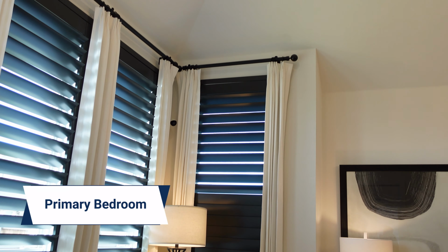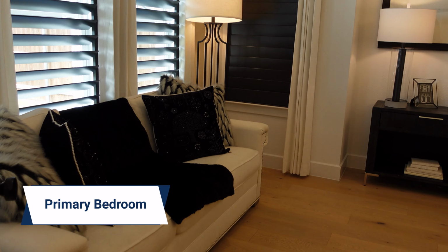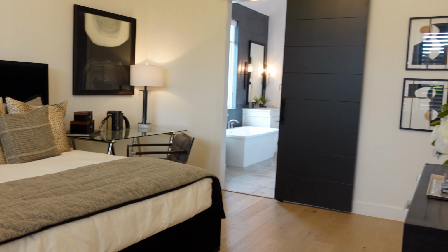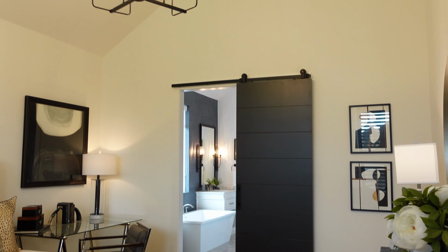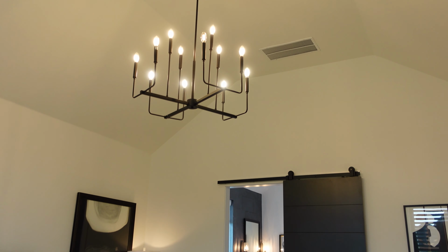Sitting area. So that is part of the structural options that we were talking about. This little bump out, but generally speaking, it's going to cost you $10,000 or so for that bump out for that sitting area. But what it does is it brings in a couple more panels of light, of windows.